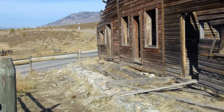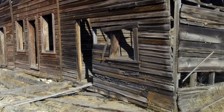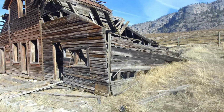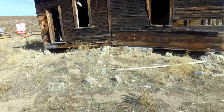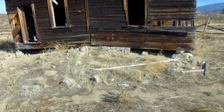If you ever get a chance to go out there, I would go. It's just a couple miles off the main road, Highway 3, running through central Okanagan. It's a really scenic place. There's another angle of the bunkhouse, which is sinking at one end.